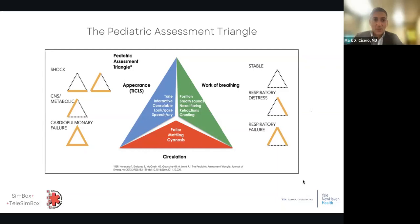A nice thing about the pediatric assessment triangle too is that depending on which sides are affected, the more sides we see affected, the more critically ill our patient is likely to be. If all three sides are affected, as you can see on the left side of the screen, the patient's in cardiopulmonary failure. Early or compensated shock may have some signs of circulatory issues, but still a patient whose tone and work of breathing are not yet affected, and that worsens with worsening shock with their appearance, and so forth. So a nice, quick, across the room way to assess a patient. We can move on to the next slide unless there are any questions about that.